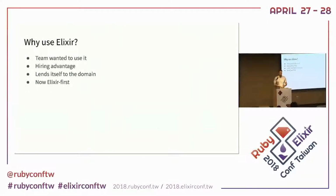So why did we want to use Elixir? Or why should we use Elixir for Tote? Well, first, the team wanted to use it. A lot of our programmers had an interest in it, like the syntax, like the capabilities and possibilities, just generally interested in learning about it. And definitely the best way to learn a programming language is to use it in production, and so that was one reason that we wanted to use Elixir.